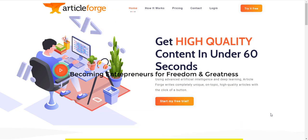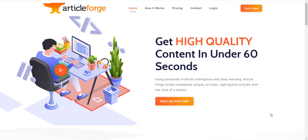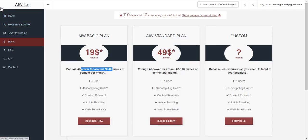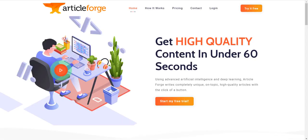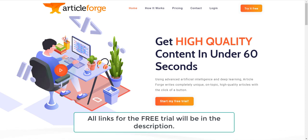Hey, how's it going? This is an in-depth review of Article Forge versus aiwriter, right? Both of them are software or programs that allow you to automatically write content in less than a minute. I say less than a minute because I've tried both of them, and I want to talk to you about the pros and the cons for each of them.